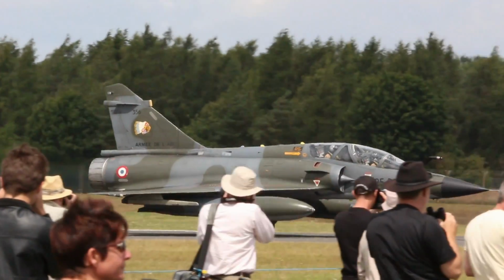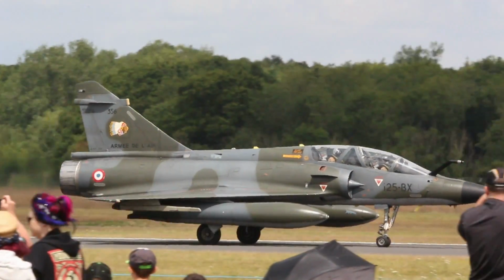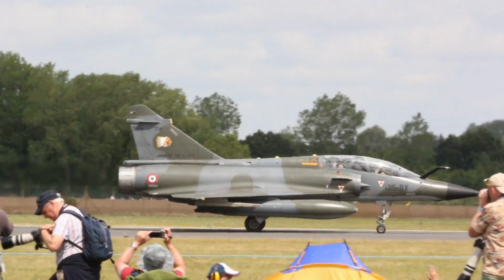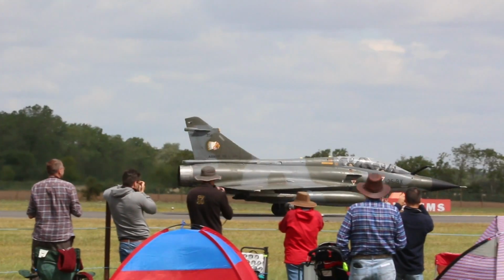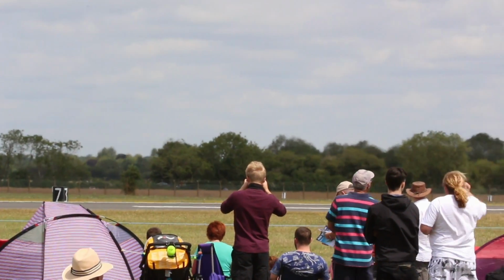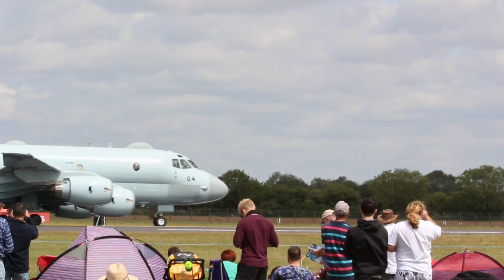Time to say cheese as the Robinson R44 helicopter passes down the display line, taking some aerial photographs. The chairman of Royal Air Force Charitable Trust Enterprises, Alan Smith, indeed. A great supporter of this air show.